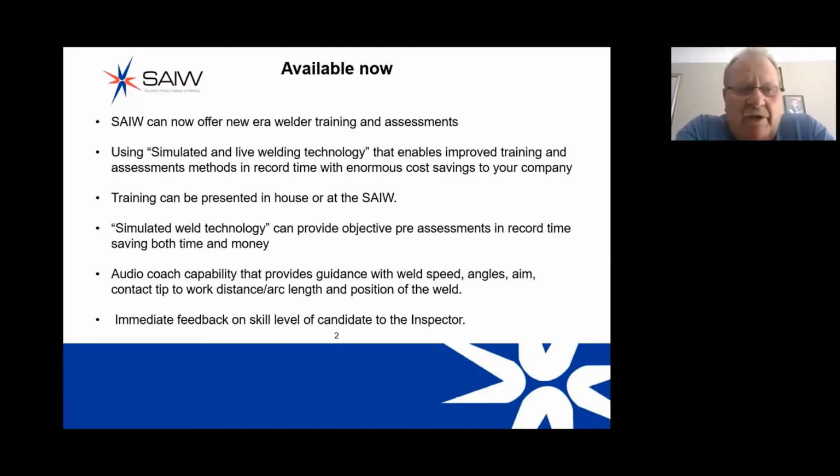Whilst you are training or being assessed, the equipment that we are using has audio coach capability that provides you guidance with your weld speed, angles, aim, contact-tip-to-work distance, arc length, and the position of weld. Now, this is all recorded and displayed on a touchscreen monitor, which can be viewed by an external instructor, or even you as the student, or as the inspector whilst assessing your welds. The other big advantage is that you can get immediate feedback on the skill of the candidate to the inspector. That will allow you to immediately tell either the student or the potential employee to rather become a hairdresser than to pursue a career in welding.